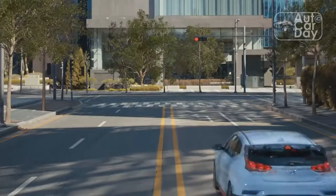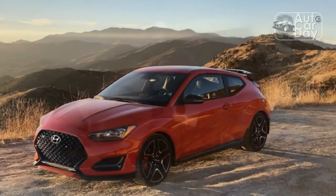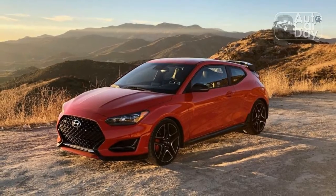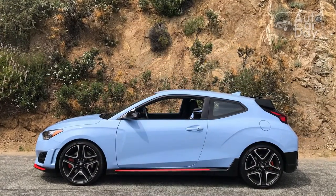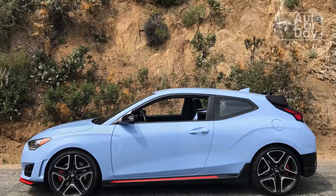Hyundai absolutely nailed the styling of the Veloster line as a whole, but the angular hatchback looks even better in N guise. A set of 19-inch wheels come standard, sportier vents and creases adorn the front end, and a sharp spoiler sits on the rear, blending seamlessly into the tapered roof. And if you opt for ultra black, performance blue, or chalk white paint, pictured here, there are red exterior accents on the body, while racing red paint features black accents.